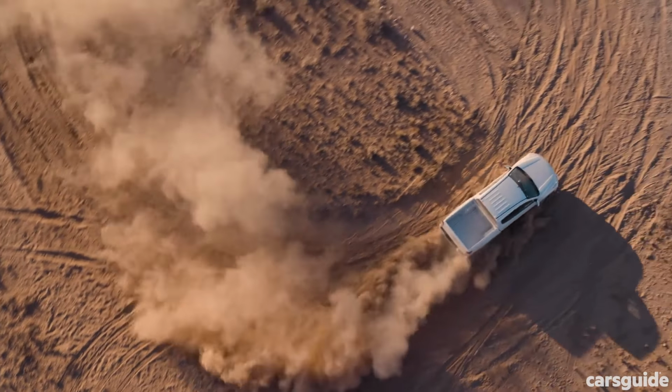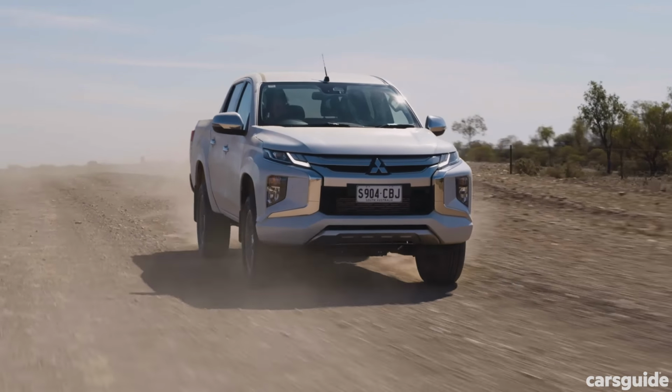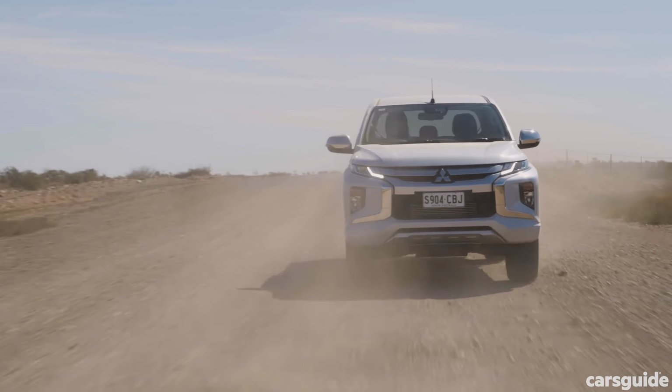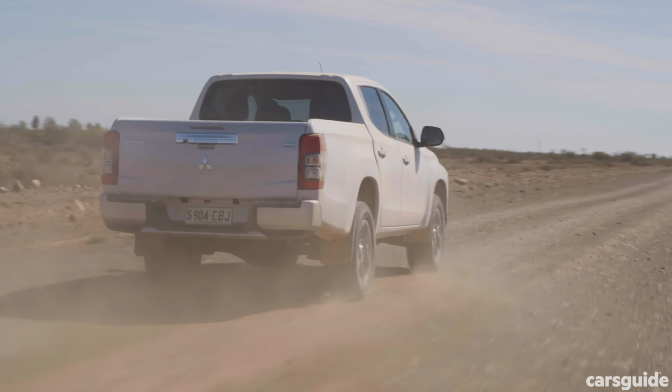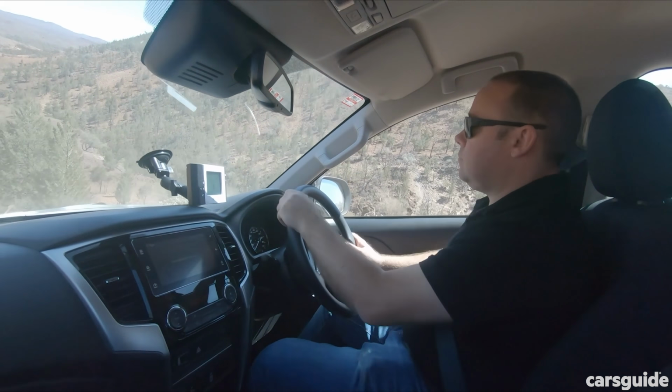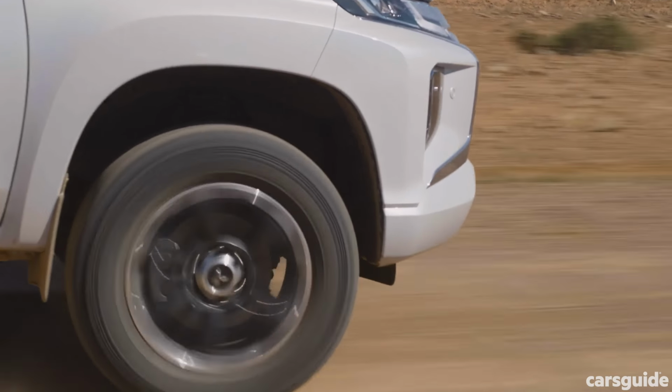We already know the current Triton is a good thing off-road, with a relatively short wheelbase and narrow body, making it easier to manoeuvre around tight obstacles than bigger utes like the Ranger and BT50. So the fundamental design is good, and the systems are well calibrated, in Australia mind you, to make the most of the suspension and tyres.